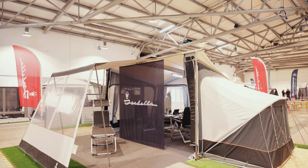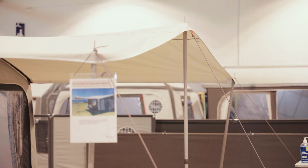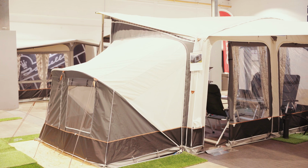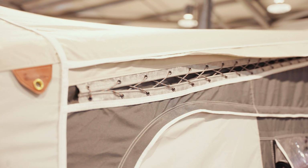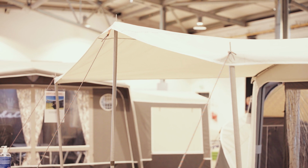Over at Isabella, the Ventura Air Dove awning is a newer model within its offering, which you may have seen at the February NEC show. This air-beamed caravan awning has removable front and sides, as well as being well ventilated with the panels in place. It features a unique height adjustment system, meaning it can fit caravans with rails from 245 to 270 centimetres, and it can be extended with a sun canopy and annex.